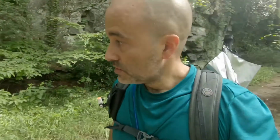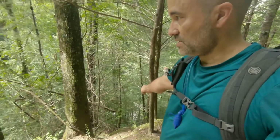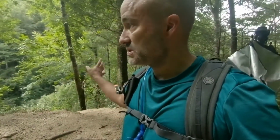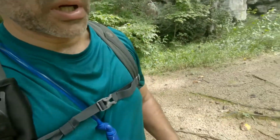Now, from what I've gathered, there's a whole other waterfall section that's down there. From what I gather, you can only get to that from the water. So if you're kayaking in or boating in, you'll be able to see the bottom section and the top section. But what we're looking at right now is the top section of Laurel Fork Falls. Let me turn you around.